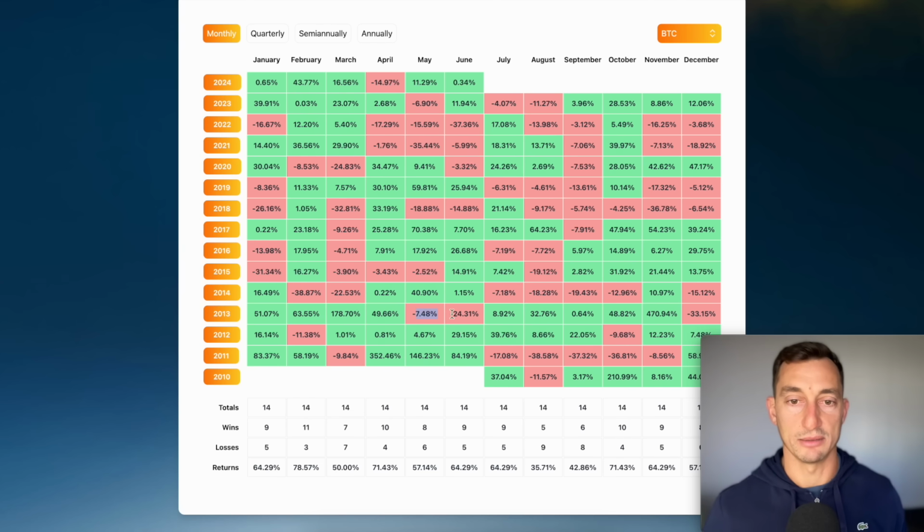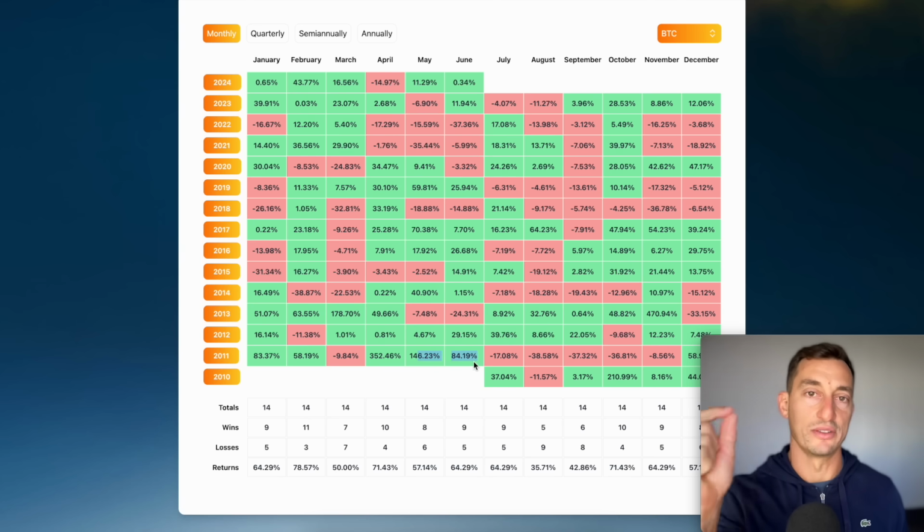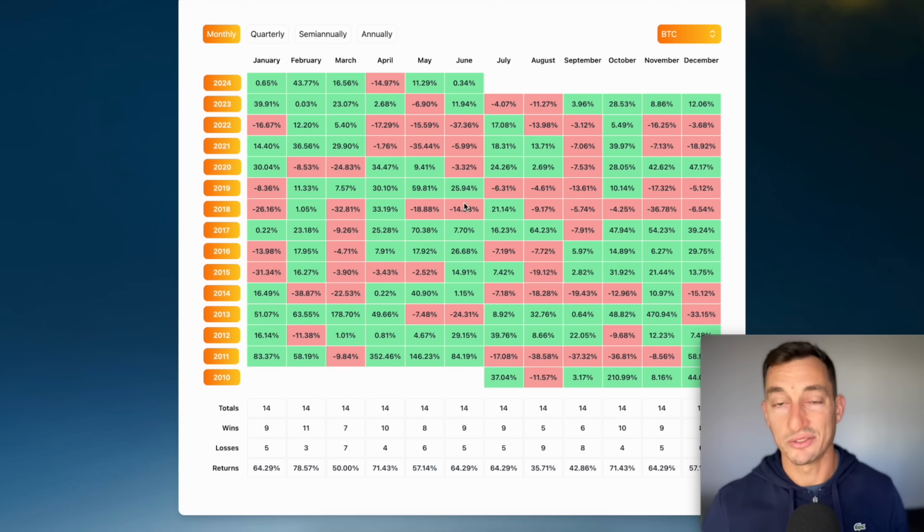However, when you see a red in May, red in June, red in May, red in June, red in May, red in June, green in May, green in June, green in May, green in June. You get the picture here. Whereas more often than not, you're going to see the same thing that happened in May happen in June. So it's possible that we do see a green June based on the last 13 years of Bitcoin price data.